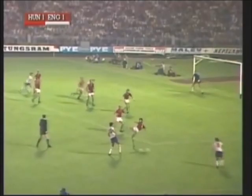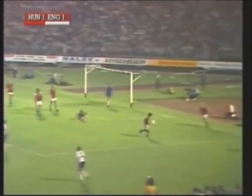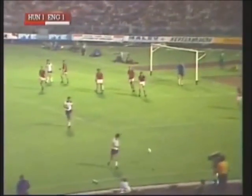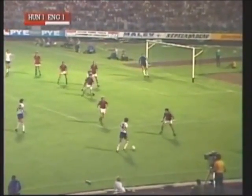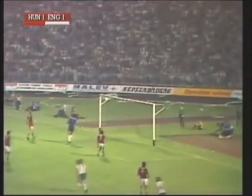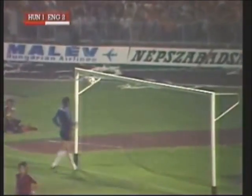Here's Brooking for England, trying to set something up. A little dummy that puts Koppel in by the byline, and a low cross which Balint got away. Neal with a chance to cross it in there once more, but maybe he'll try and find Koppel down that flank. No, it's in here for Keegan. Played back for Brooking. Terrific goal! A terrific goal by Brooking, and England are back in the lead.